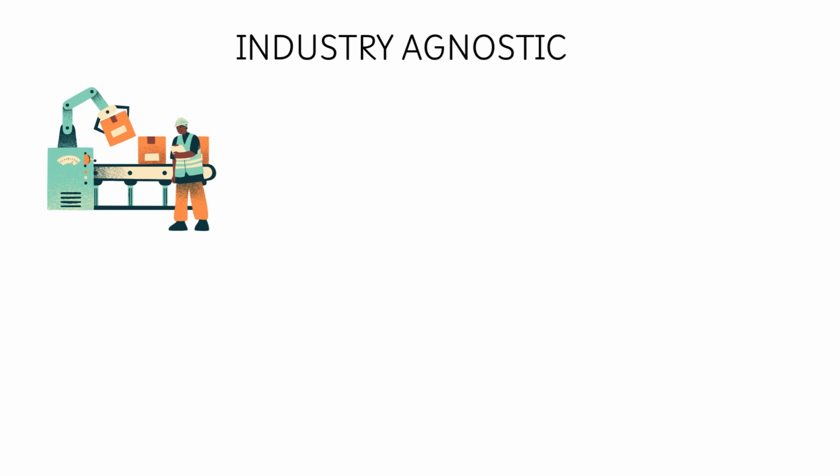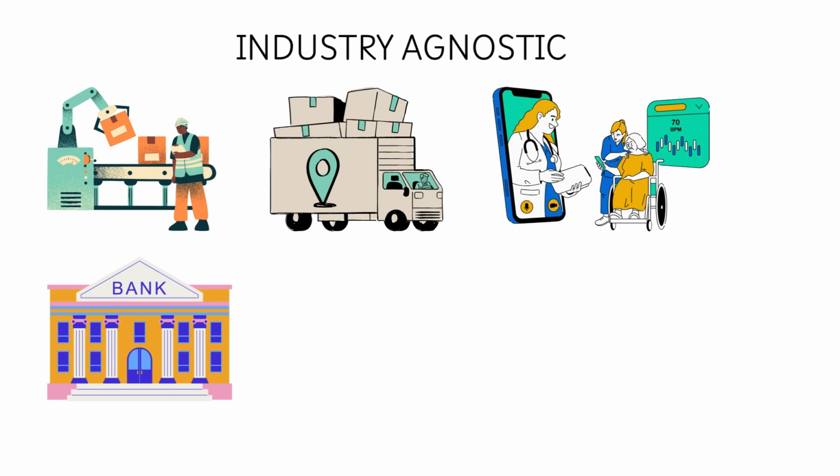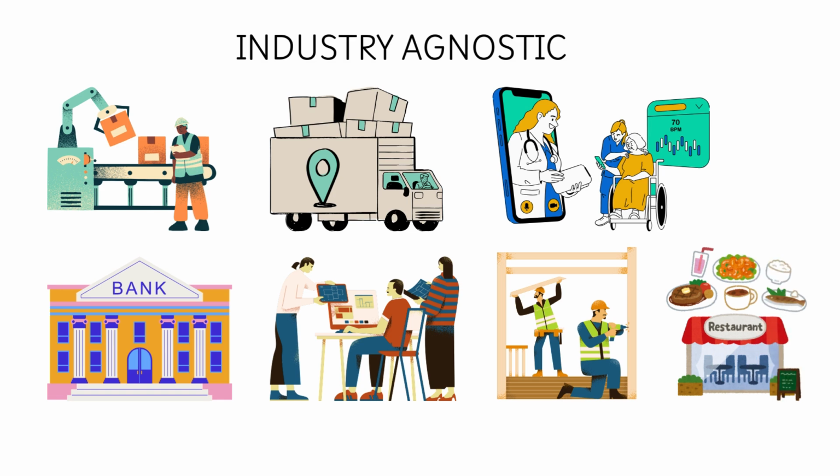The principles of Lean and Six Sigma are industry agnostic. Whether you are in manufacturing, logistics, healthcare, banking, or any other, focusing on continuous improvement, reducing waste, and improving quality can make business processes more efficient and deliver greater value to customers.